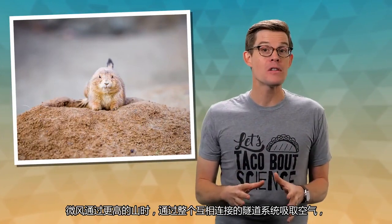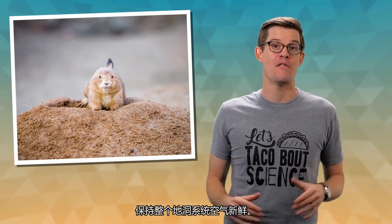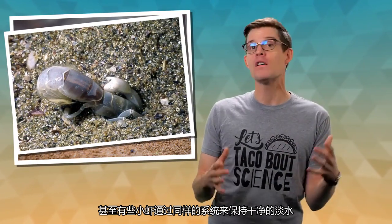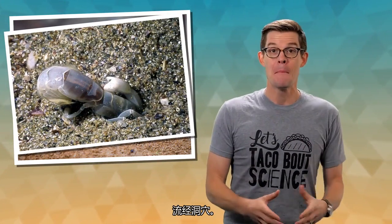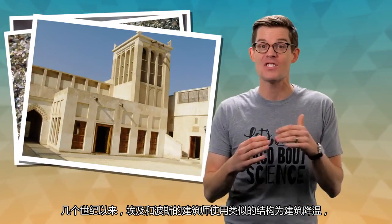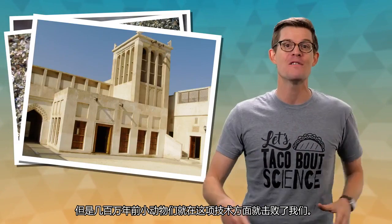Breezes over taller hills draw air through the connected tunnel system, keeping the whole town breathing fresh. There's even a tiny shrimp that uses the same system to keep fresh water flowing through its burrows. Persian and Egyptian architects have used similar structures to cool buildings for centuries, but tiny animals beat us to that technology by millions of years.